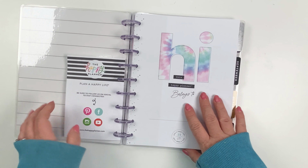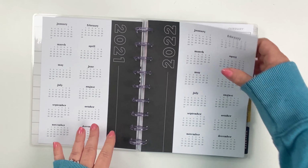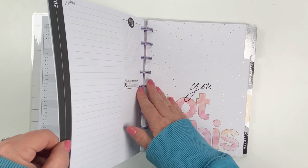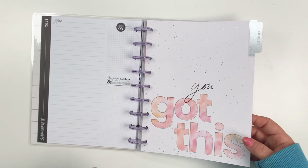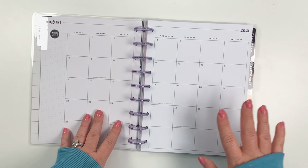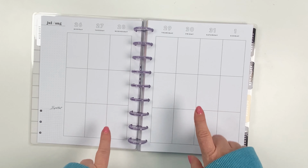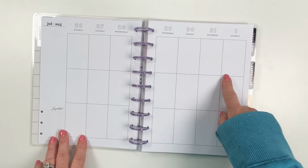All right, let's take a look at this one. So again, it's got the nice clean inside so you can kind of decorate it any way you want. That's actually my favorite. I love when they're like this because then I can do all the colors on the page and change it up every week. So here we go. And it starts in August and runs through July of 2022. And we've got the clean lines there. And then a very, very simple black and white vertical thin line layout.